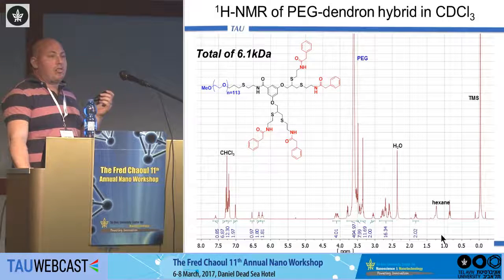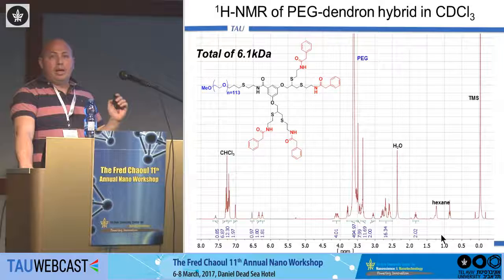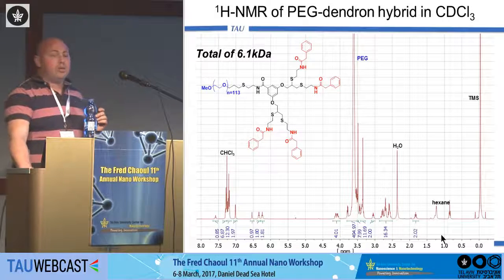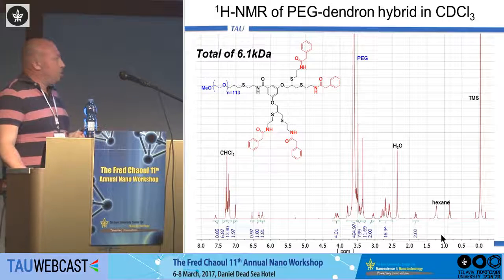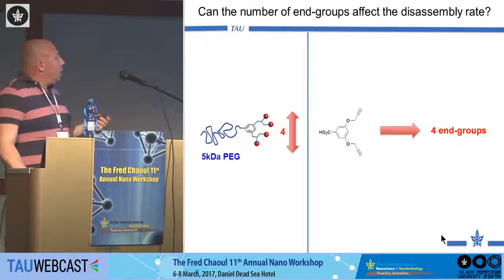And this is 400 megahertz NMR, not 800 or 700. We can even see splittings of triplets of a single hydrogen. So I've shown you how we can get a hybrid with 4 N groups from this branching.